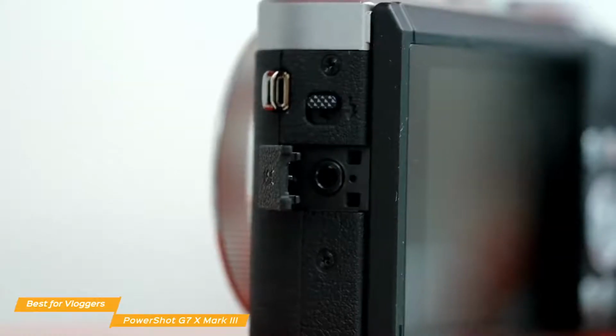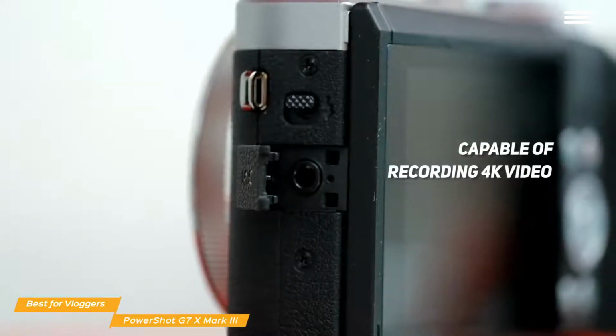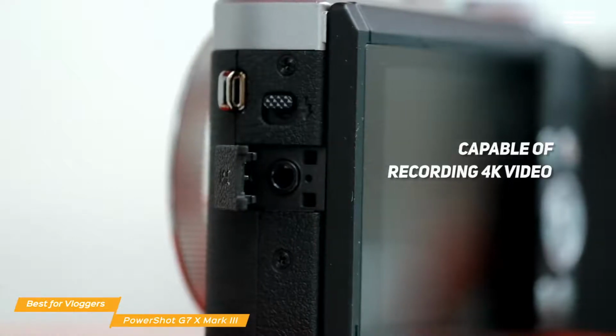And speaking of video, the G7X Mark III is capable of recording 4K video with no change in cropping when you switch to video or 4K mode. Also, there's a 3.5mm mic port, so you can connect an external microphone and record better audio.